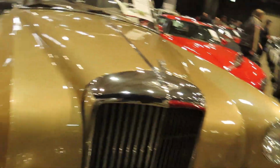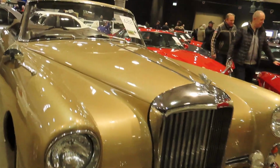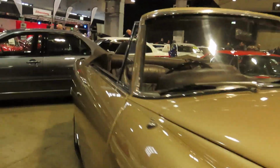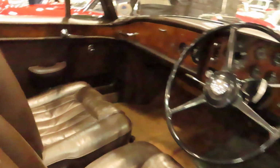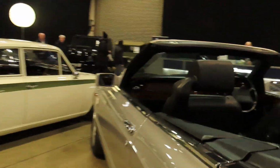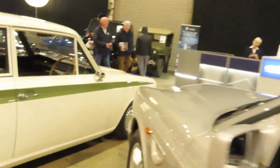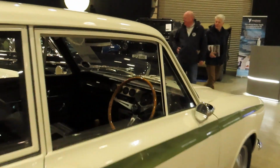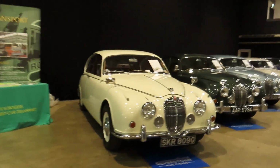Now what is this? We got a Bentley S2 Continental drop head coupe. The stuff here today, absolutely incredible. Look at that interior. I like the old slightly worn seats. I think that just gives it that little bit more character. What a beauty. We got another big Bentley here. This is unusual being a drop head one. And got a Mark 1 Lotus Cortina. Now these really are a bit of me.